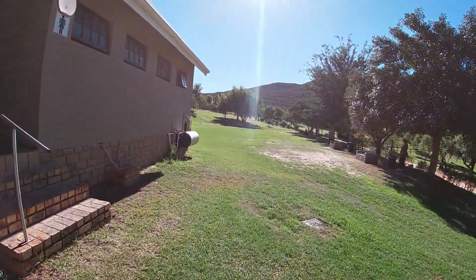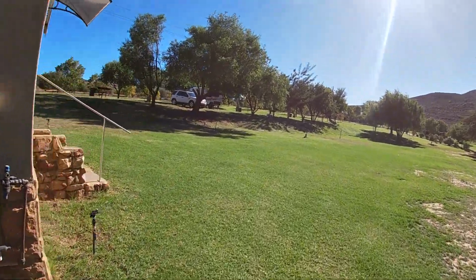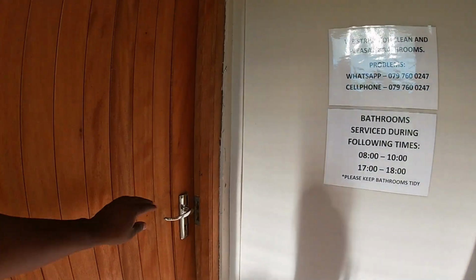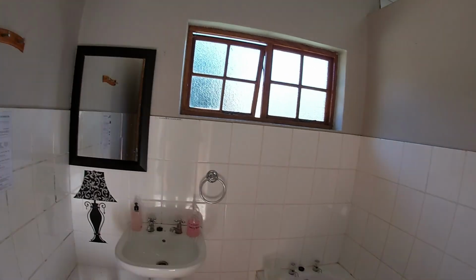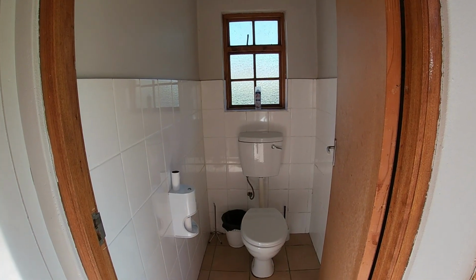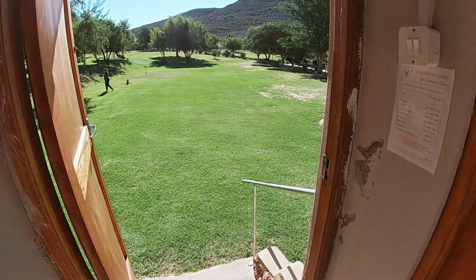Then also they have a family bathroom over on the side. Let me see if I can open the door, because I always struggle. Yeah, so there's a bath and basin here, a mirror, very nice. And then this door I can never get open, but there's a toilet in there. And look at this beautiful grass. Okay, I managed to open the door. So that's the one toilet here on the side that says family bathroom.